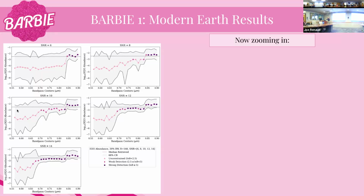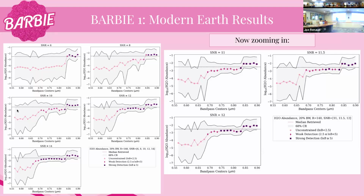So we zoomed in a little bit and tried to look at it more finely. So we looked at an SNR of 11, 11.5, and 12, so that we can really study what's happening here. And we can see that at an SNR of 11, it's essentially the same result as an SNR of 10. The 68% credible region is a little bit more constrained to the true value that's shown in the dotted line, but not much more of a difference. At an SNR of 11.5, we see these two bandpasses suddenly become strongly detectable at about 0.76 and 0.77-ish. And then by an SNR of 12, we're really picking up the entire feature. So really, it didn't take very much of a change in SNR for us to suddenly be strongly detecting this feature. So really narrowing down the SNR requirements becomes much more crucial when you see how fast the detectability can change, just in a matter of 0.5 of a difference in SNR.